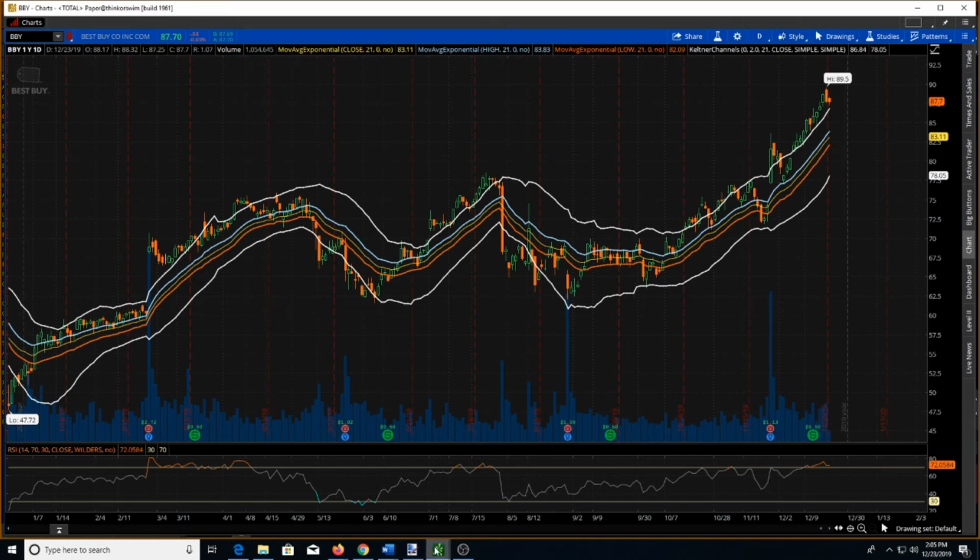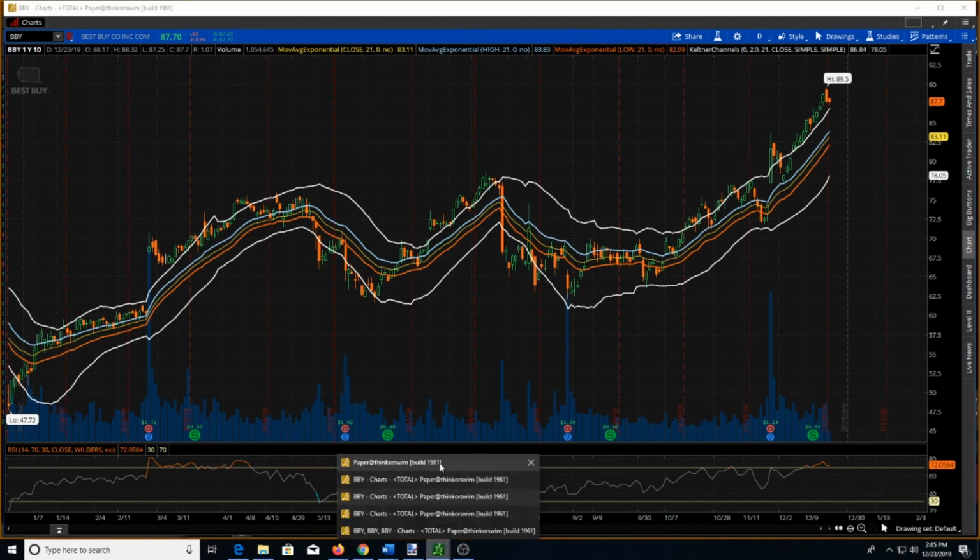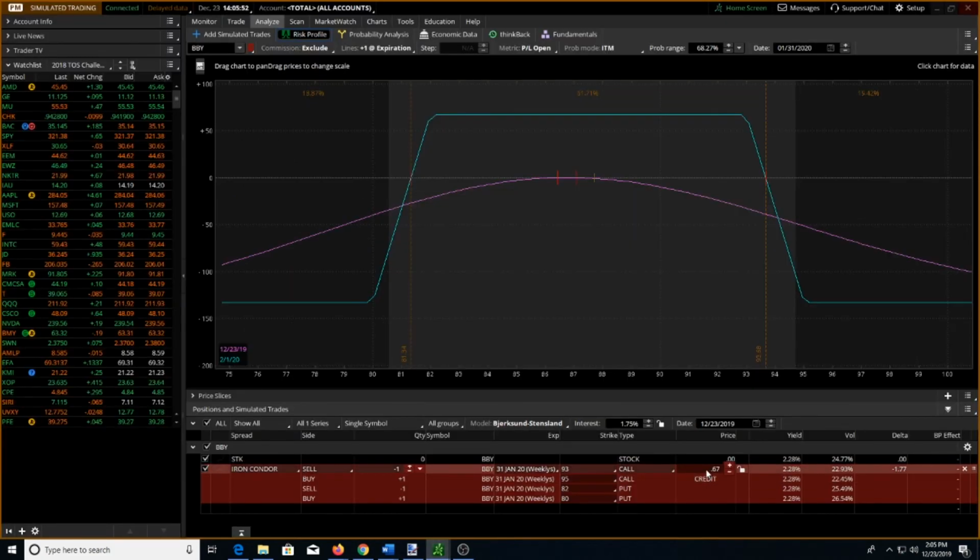What I'm going to do, like I said, if I get filled at 65 cents, just as an example, I'm going to put a good till cancel order out for about half of that. So I would be looking to close this trade at about 33 cents. So if it ever hits 33 cents during the course of this trade, then it would automatically close. I don't really have a stop loss on it.